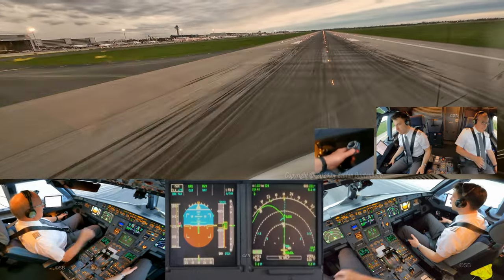Check. Third time. Okay, passing 5.6 DME Napoli and 2,200 feet. Thank you. Flaps 3. Speed checked. Flaps 3. Flaps full. Speed checked. Flaps full. VLS checked, please. Yeah, still calculating.